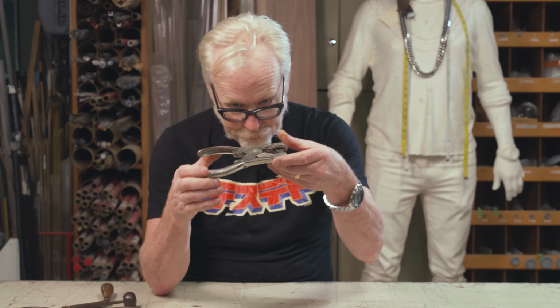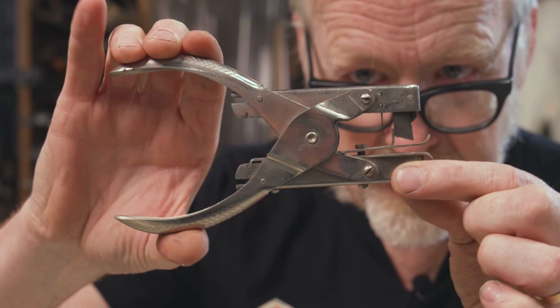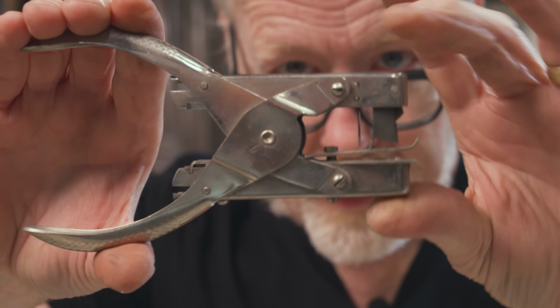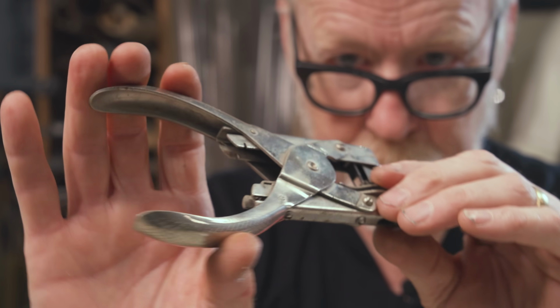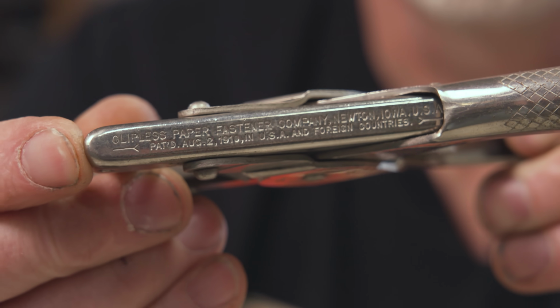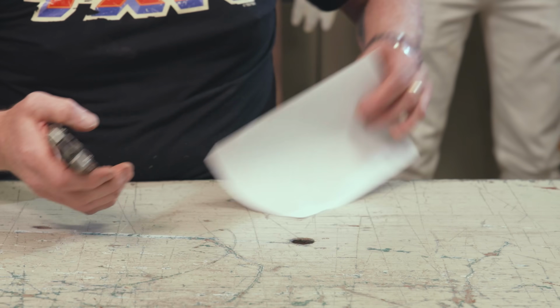Number 3, I bought this because I didn't know what it was. I bought it because it was weird looking. When I picked it up and clicked it, it felt brand new. Like the spring has a rigorous return. There's nothing sticky in there. And that told me that whatever it did do, it would still do. So I bought it and brought it home and I was reading it. And then I saw that it's called a clipless paper fastener, Newton, Iowa, New York, US, and patented August 2nd, 1910 in USA and foreign countries. And so I was like, clipless paper fastener? Well, we've got to see about that.